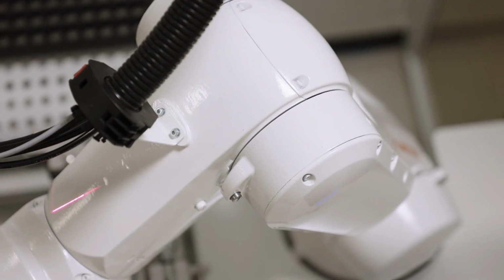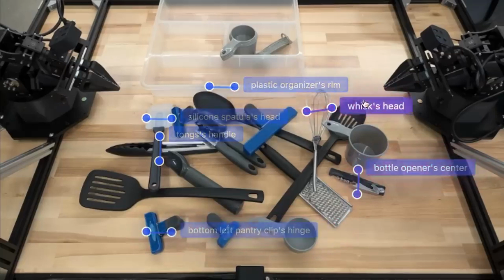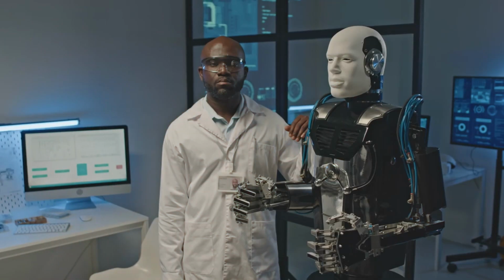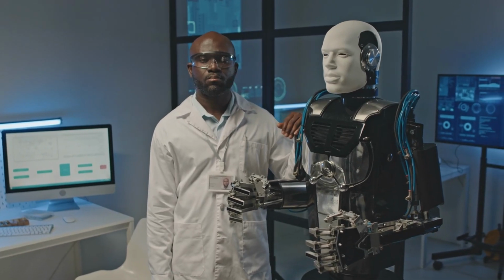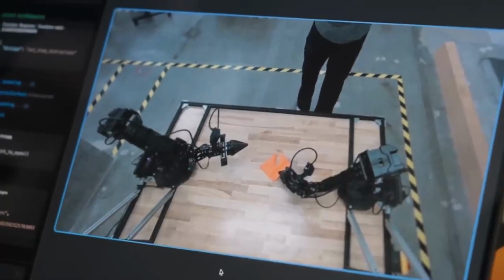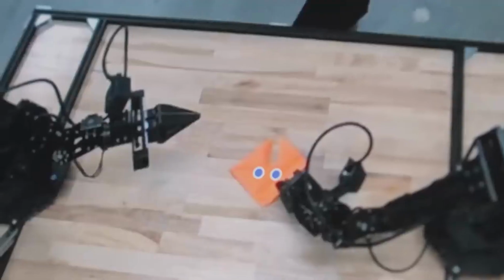For example, if there's a mug on the table, the robot can figure out the best way to grab it by the handle without knocking it over or breaking it. It's incredibly intelligent and capable of handling complex physical tasks that require a human-like touch.